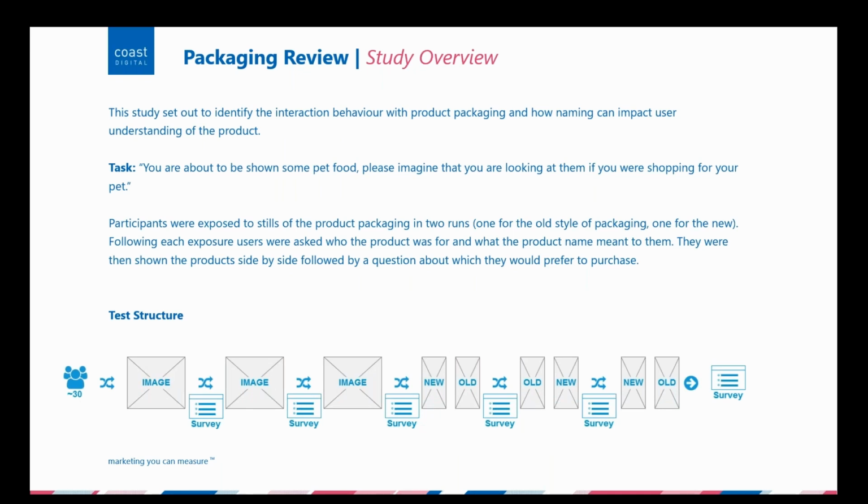So we showed people pictures of pet food, and we asked them to imagine looking at them as if they were shopping for their pet. We did this in a couple of ways. We actually had two runs, because we were testing old versus new packaging. We showed people stills of a single product to see how they would engage with it, and then we asked them who they thought that product was for, or what type of animal, or what species. Run A was showing the new products, run B was showing the old.